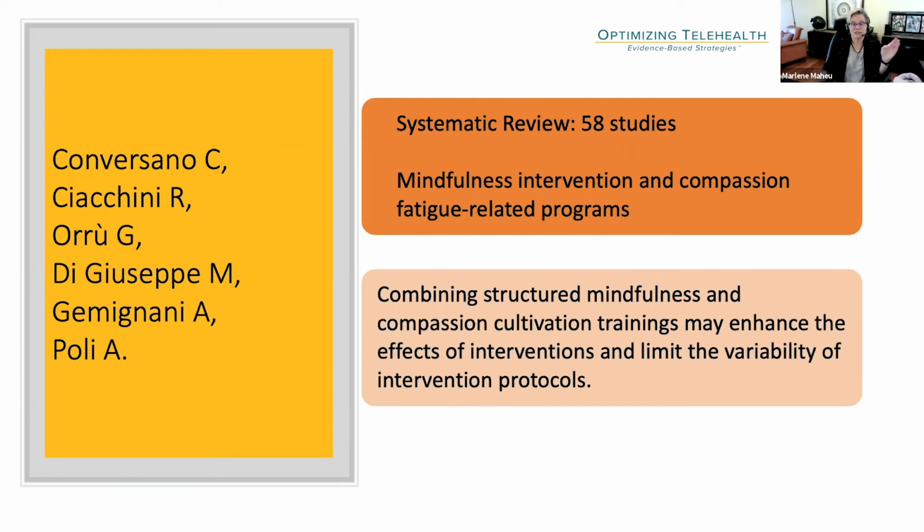This idea of limiting intervention protocols is crucial in telehealth because, as you know, with our licenses we can serve many different types of people, but we need to know what the literature says about any group that we want to work with. Let's say spina bifida children, as Dr. Williams does, or maybe people with dementia or some other type of cognitive impairment, or ADHD children. It doesn't matter what you look for.